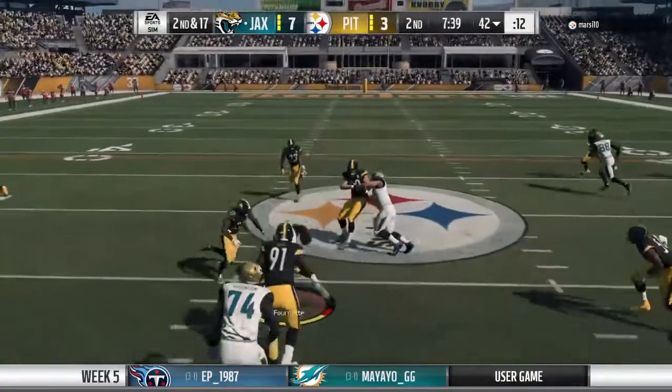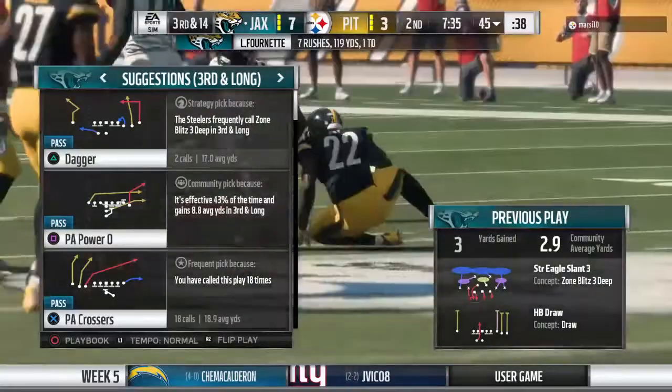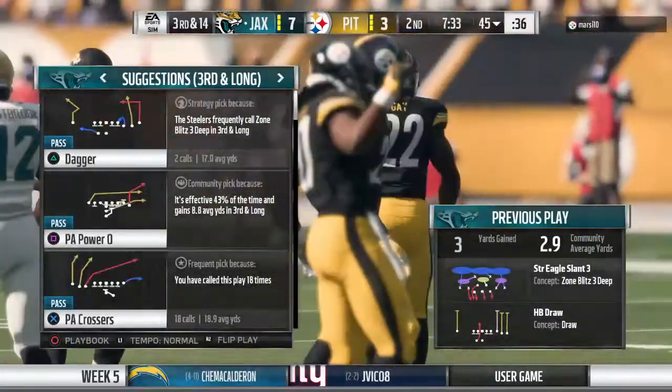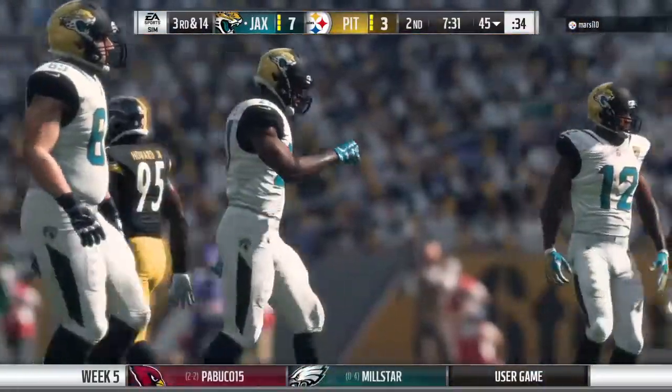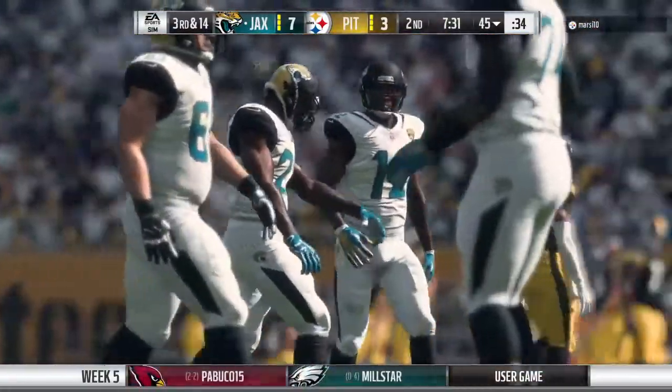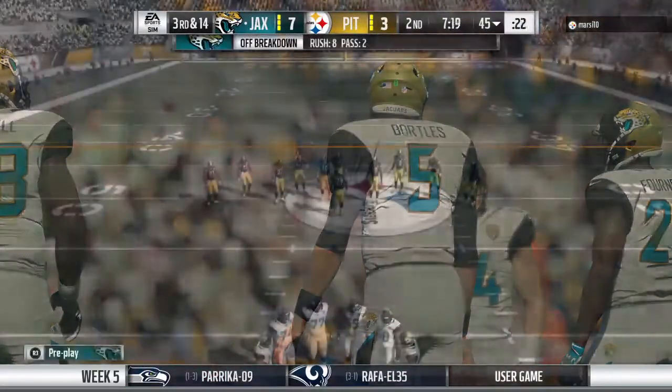Bortles going to run the draw with Fournette. And 3 yards there takes him to the 45. Well, if the coaching staff's doing a good job upstairs, they'll file away what they just saw from the defense right there. They sold out to stop that running play. I'd say keep that in mind. They want to try that again. Go play action and hit them over the top.